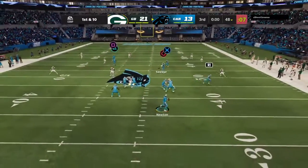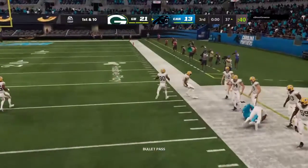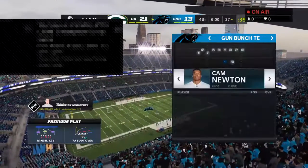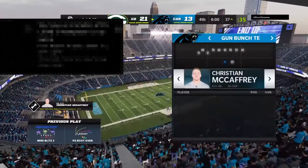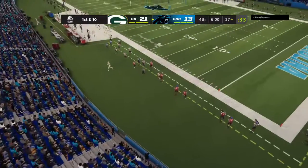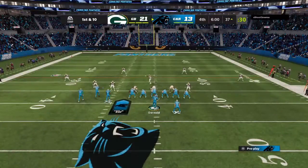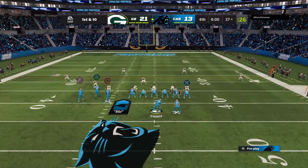Newton now to throw. Again, he finds it. Going to wind up being the final play of quarter number 3. And we're back now in Charlotte. It's the Panthers in possession of the football, but facing a deficit here as we get to the 4th and final quarter of play. So into Packer territory now, here's 1st and 10 at the 37-yard line.